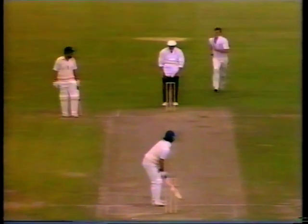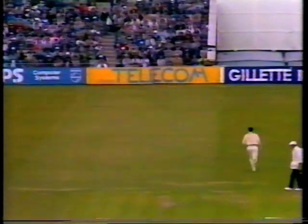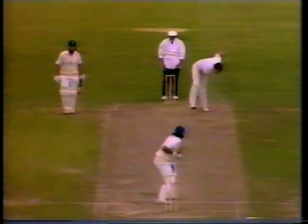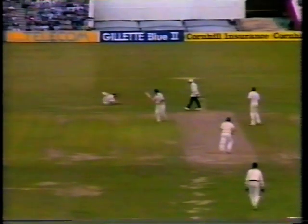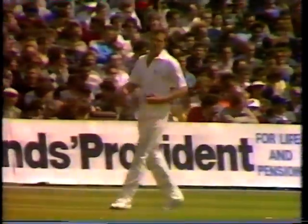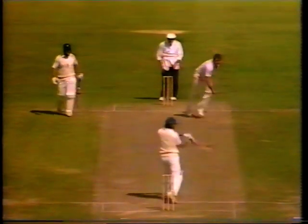So it's McDermott again. Looks as though it's going through for 4, but it wasn't too far away from being a catch to mid-on. Ball seemed to just stop slightly on Alan Lamb, carried on with the stroke, but all's well for him in the end. It's 4 more. Bad delivery, short. He breaks the cover off the back foot this time, and that's 4 more to Alan Lamb. And runs really flowing now for England.